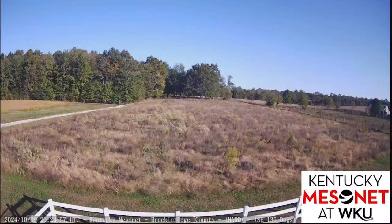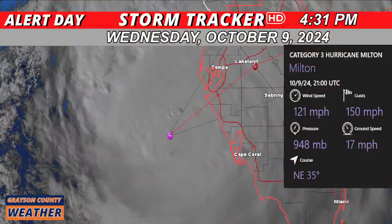So coming up, I'm getting ready to introduce to you Dustin Knight, and he'll tell you about Hurricane Milton. It is a Category 3 hurricane right now, with wind speeds at 121 miles per hour, wind gusts at 150, pressure is 948 millibars, and moving at 17 miles per hour. Here is Dustin with that weather update.